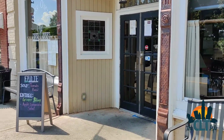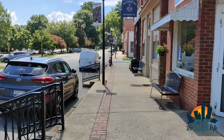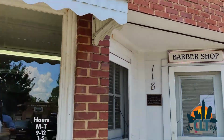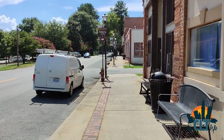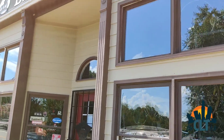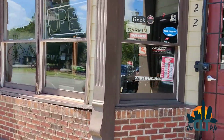Here's Mary O'Neill's right here. But the downtown Waxhaw area, one of the things I love about it so much is that it's just so walkable. Just a small little area down here. Just walk past the barber shop here. It's very walkable, like I was saying, but there's so many really cool businesses. Here's Bike Depot, owned by my good friend Tilo in there. He'll take care of you.